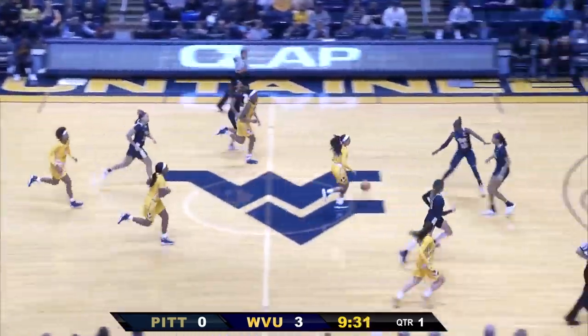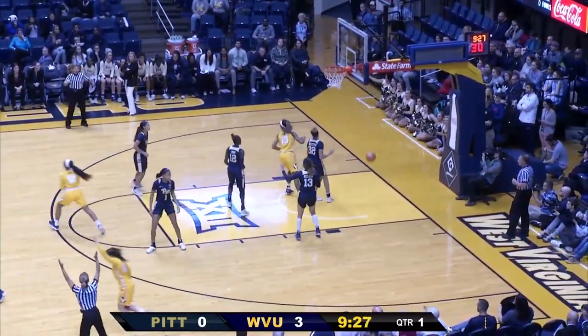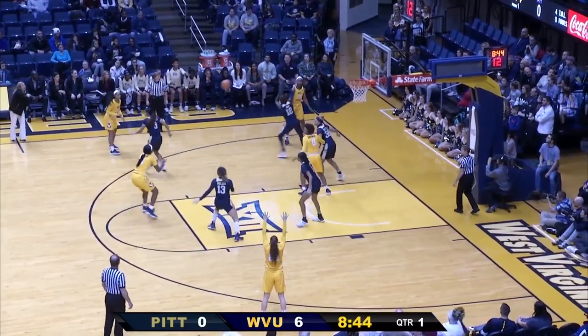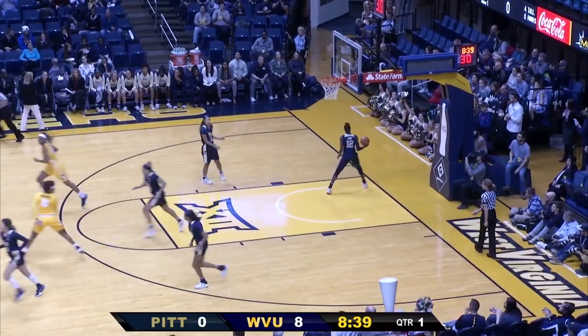Pass intended for Walters. Mountaineers grab it, and they come back the other way. Ray to a trailing Muldrow for three. Ray 13 to shoot. Corner left, King. Foul line to Muldrow. Touch pass. Davenport cutting behind the defense to lay it up off the right window.